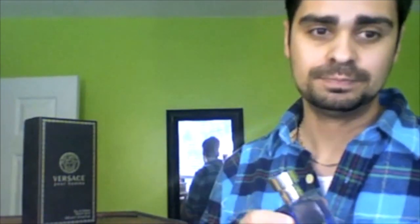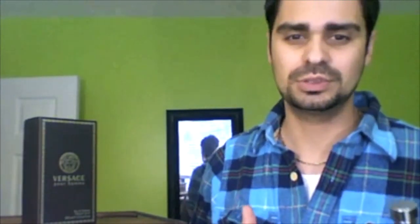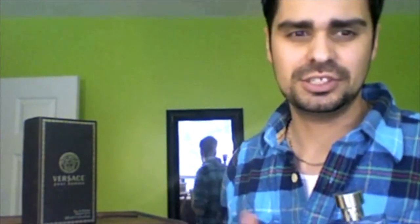Now this fragrance, also Versace the brand, they really wanted to make this a simple fragrance with the notes. They didn't really want to go too crazy with the notes. And I think they nailed it on the head with this thing. This is a simple aquatic fragrance. It's modern, it's classic in its own right. It's an everyday fragrance. Could be your signature scent.